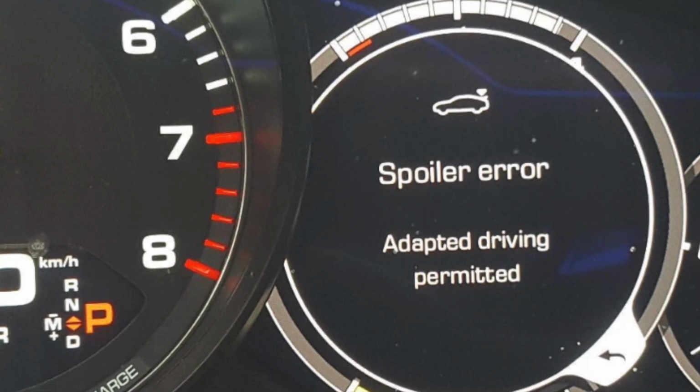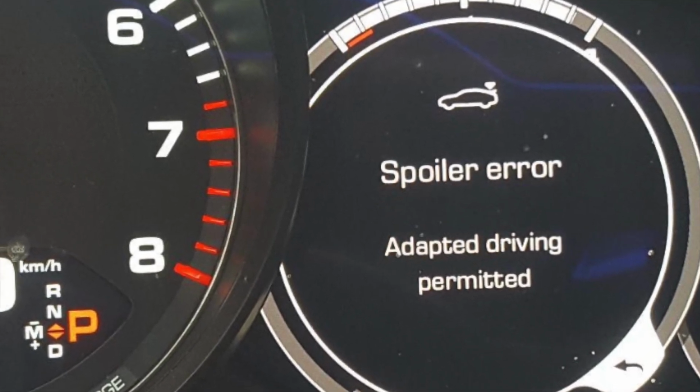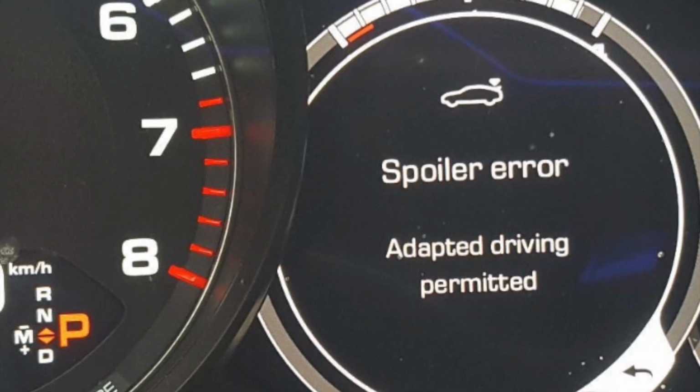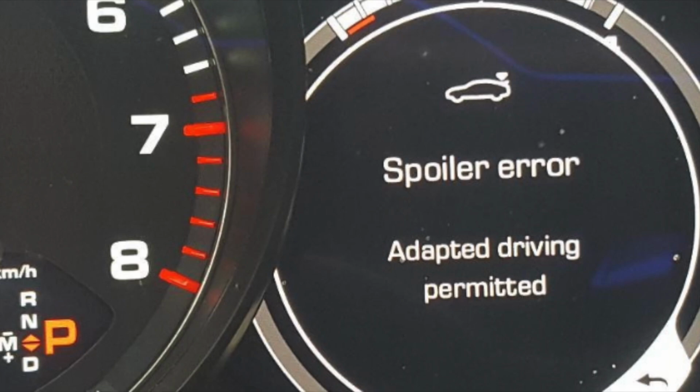This has happened to us 3 times now, mostly in winter. The spoiler will just get stuck up. So what I've done now is I just stopped using it completely, because I don't want to have another problem since our car is out of warranty.